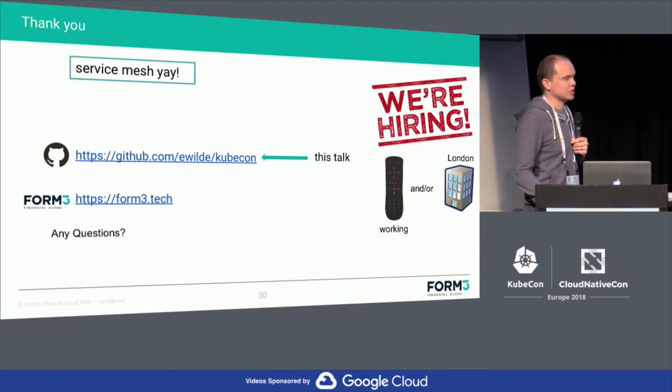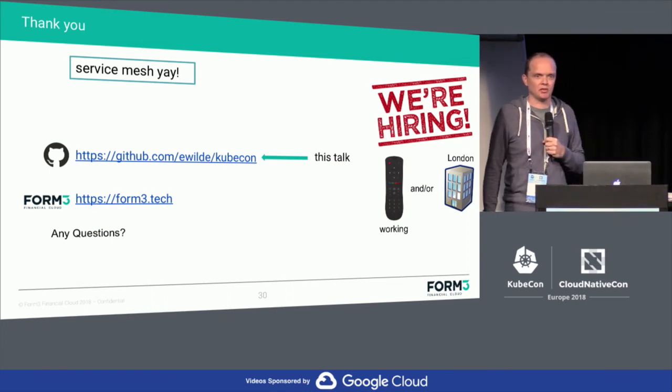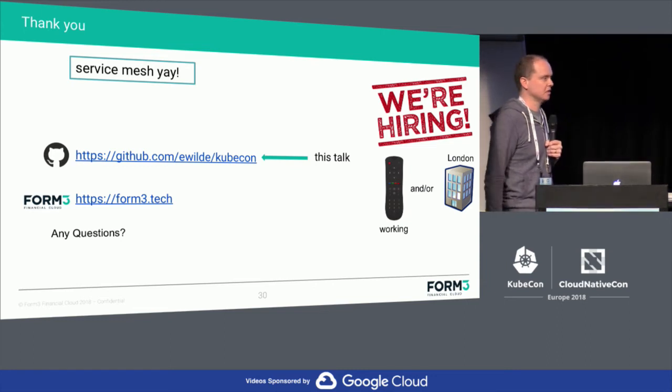This demo is sort of party bag wrapped. You can take it home with you. If you want to clone that repo, you can just try it out at home.